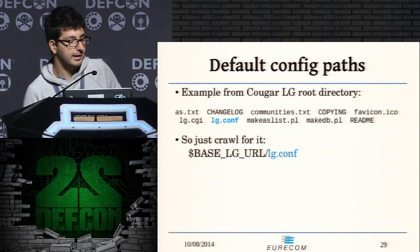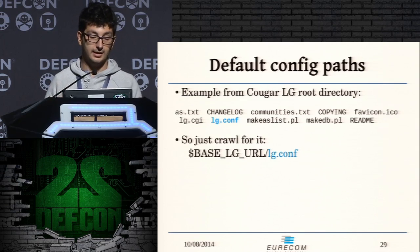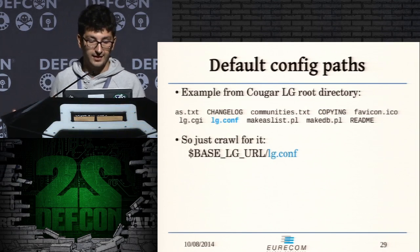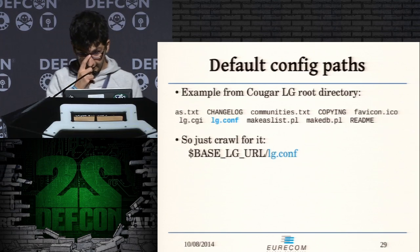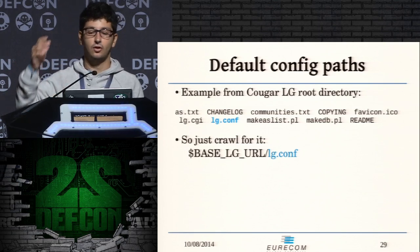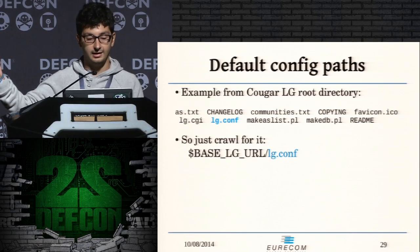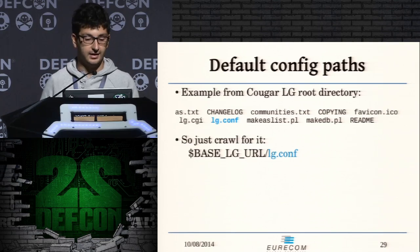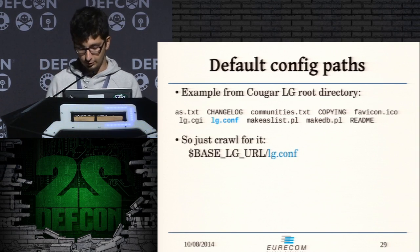Then another problem related to web misconfiguration is the default configuration path. For example, if we download one of the most commonly deployed looking glasses and have a look at the root directory, we have several files. Here it's really easy to spot the configuration file, which is in blue, the lg.conf, and once we know the name, we can just scroll the web. It's really easy to get a list of all the available looking glasses, and you can easily create your own crawler that checks the base looking glass address and then the name of the configuration file. And if you're lucky, you will find several badly configured cases because they are readable and you can download them.